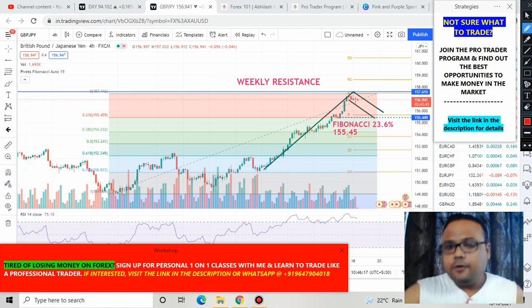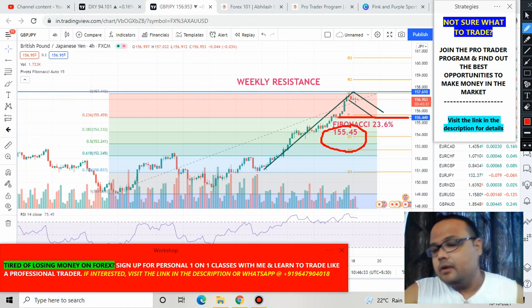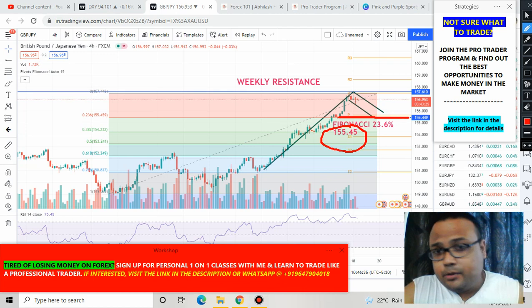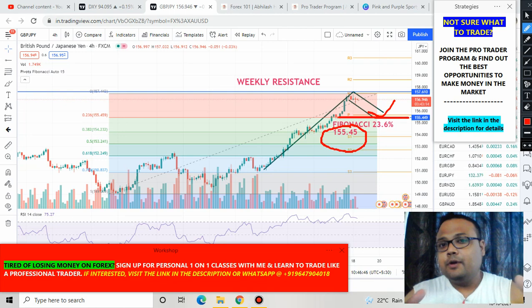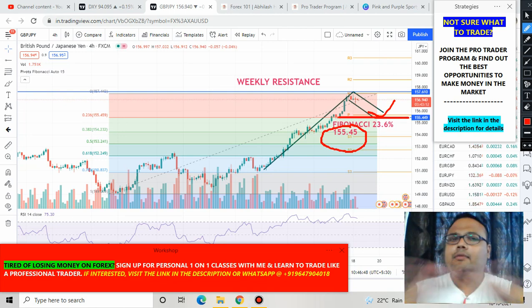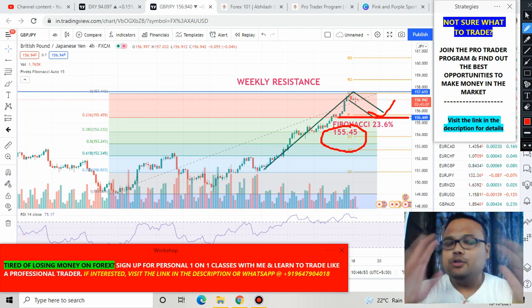Therefore the only retracement level we have right now is the Fibonacci retracement level at 23.6% of 155.45. This is the Fibonacci 23.6% level. So if the market comes down and bounces from here, that can be our first trading opportunity, because this is an uptrend market, and most importantly, if you're a beginner, then especially you should not go against the trend of the market, because you may get trapped also.